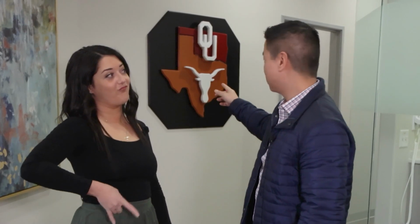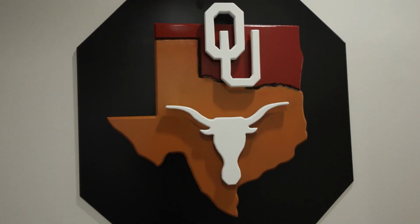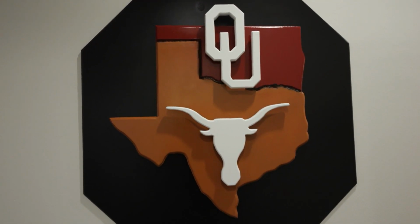So Layla, one thing I noticed right when we walked in is everything seems open. There are a lot of windows, and the artwork. And of course, I had to point this out right here, the OU, obviously. I think we need to move things around, but I guess geographically it's correct. But is that part of the philosophy, just making it open? Because that's the first thing I noticed when I walked in here.